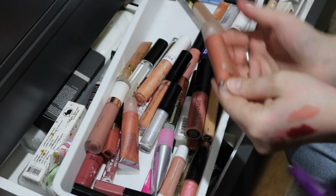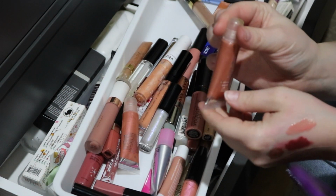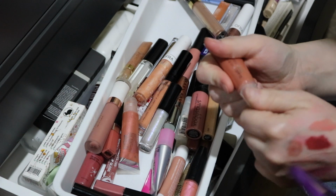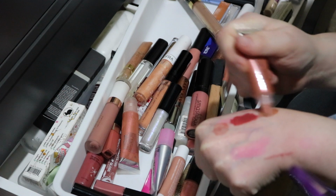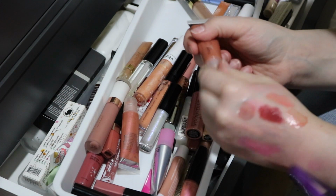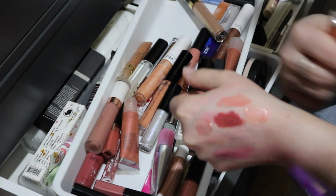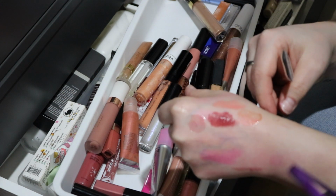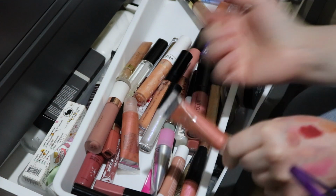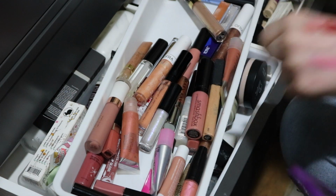Next is this e.l.f. lip gloss. This one is called Goddess. This one's kind of similar to the other pink one I swatched earlier. It's kind of a weird color. I'm going to declutter this one because it's kind of weird. The reflect it has is really pretty, but the base color is weird. It's like a weird bricky red. I don't know. I don't like it. So I'm saying goodbye to that one as well.